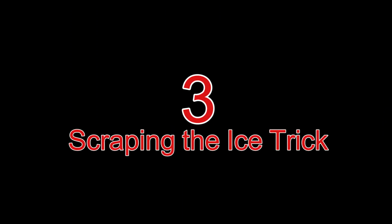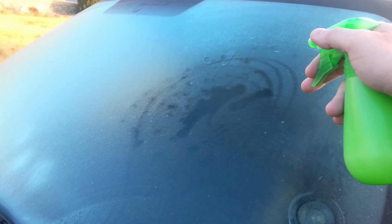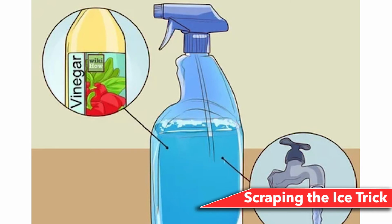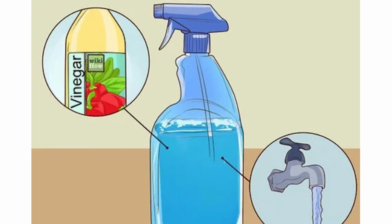Third hack, scraping the ice trick. Do you ever encounter the nasty task of having to scrape ice off your windows? A 3-to-1 ratio of vinegar to water in a spray bottle will solve this problem. Simply spray the night before for no ice. Say goodbye to those annoying ice floes in your precious glass windows with this particular life hack.